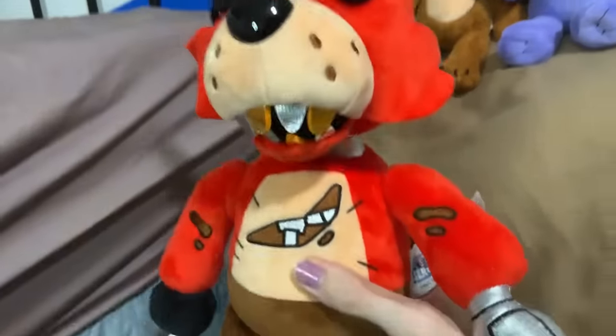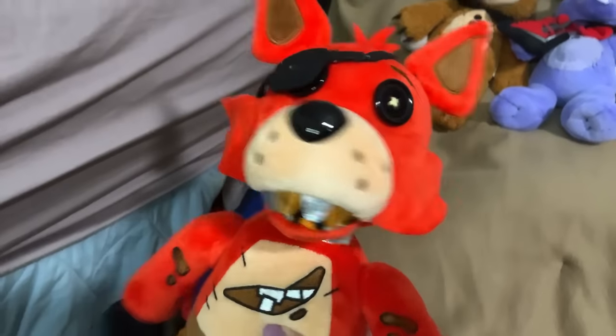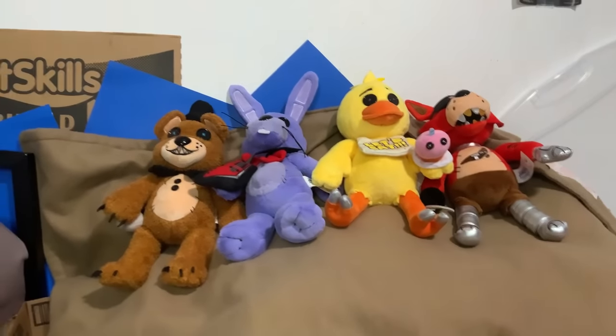I didn't get the toys or the fanverse ones. I just wasn't a big fan of how some of those looked, and I just didn't feel like getting them. However, I'm probably going to get the Withered ones, Mangle, and Springtrap, at least, before I just stop collecting Hex stuff, because these are very expensive.